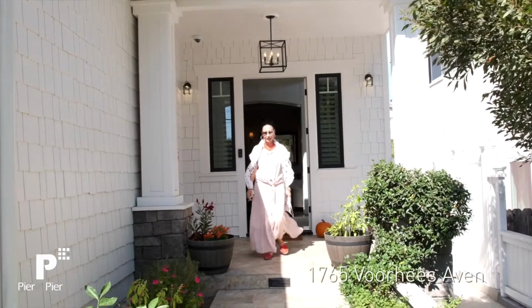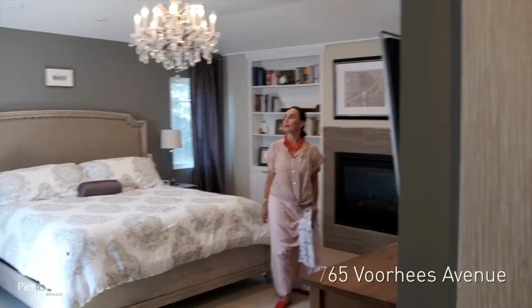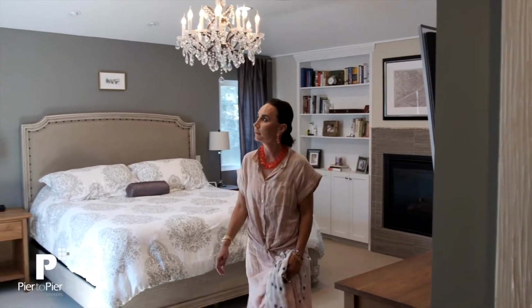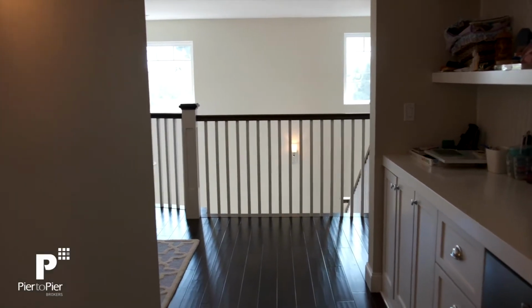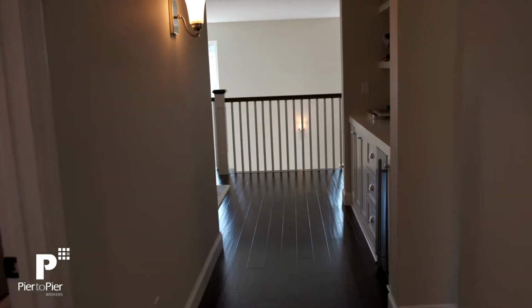1765 Voorhees in East Manhattan Beach just hit the market. Five bedroom, four baths. What I love about this house is its traditional finishes. It has an amazing basketball court. So if you love basketball, then this is your find. And it's priced at just below $2.6 million.